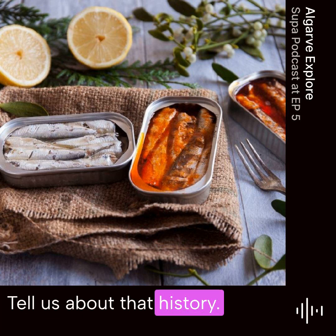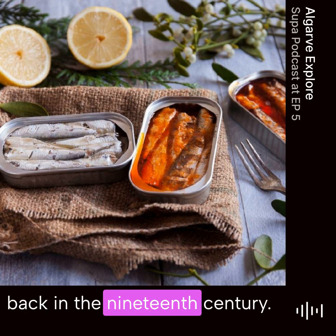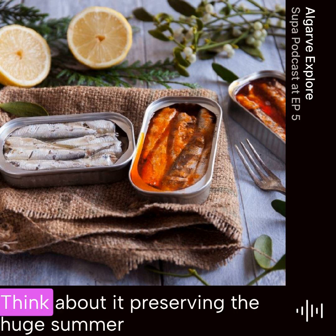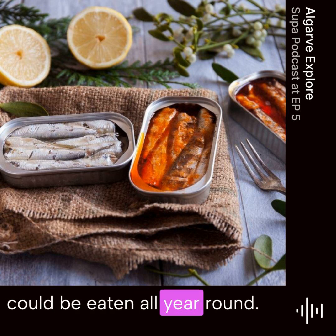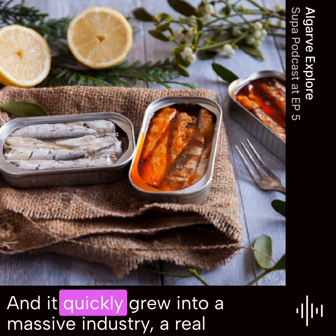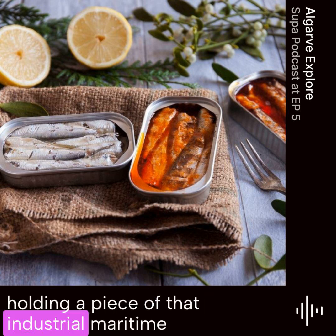Okay, tell us about that history, because Portugal and the sea, that connection is fundamental. Absolutely. The whole conservas industry really took off back in the 19th century. It was a genuinely revolutionary way to preserve food. So more than just a snack. Oh, much more. It was vital. Think about it, preserving the huge summer catches, especially sardines, meant they could be eaten all year round. It was crucial for feeding fishermen and sailors on those long trips. Right, provisions for voyages. Exactly. And it quickly grew into a massive industry, a real point of national pride. So when you buy a tin today, you're holding a piece of that industrial maritime history.